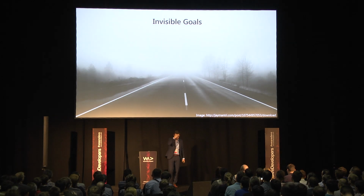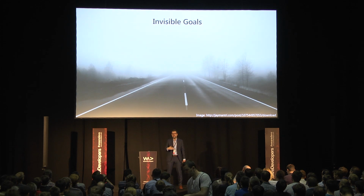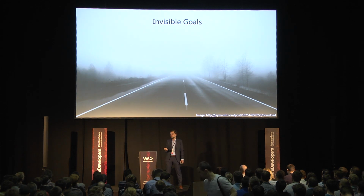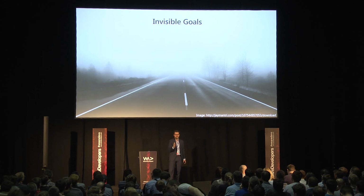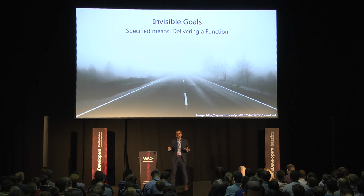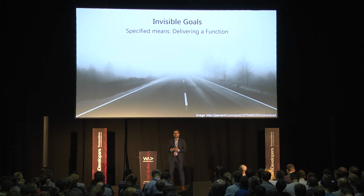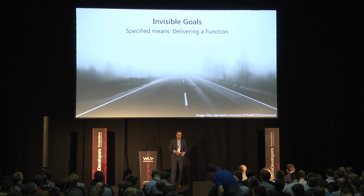Some of you have said already there is a vision and a goal. Unfortunately, the goal, what you want to actually achieve, is often invisible. So you are headed somewhere, but you don't know where. You just get presented with some specified means how to get there, which is your specification, your backlog, the next story for the next sprint. I've seen so many agile teams working from sprint to sprint without knowing where they're headed. And this is also frustrating for them because they have all the technical excellence to actually deliver weekly or bi-weekly or even daily, but they don't know where they're headed.